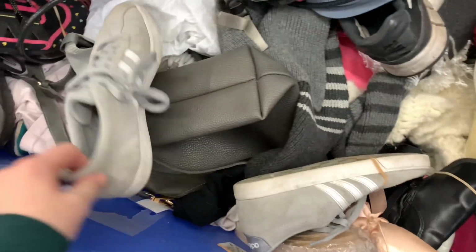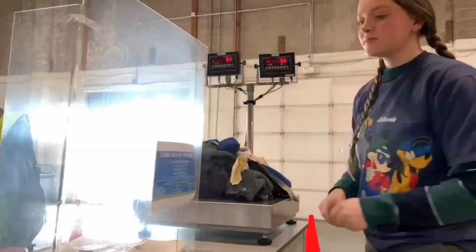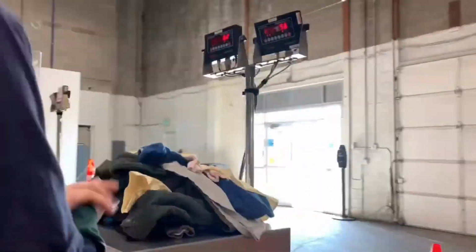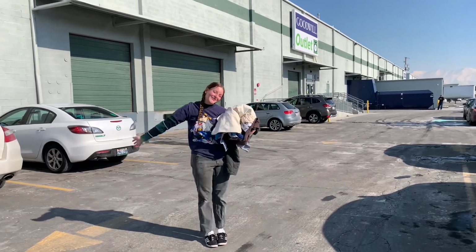And then after you've gathered all your stuff, you're just going to go and weigh it at the cash register. And my sign right here says it's $1.99 per pound. So it's probably different no matter where you go, but that's just kind of an idea. Put it on a real scale, and then however much it weighs is how much you are going to pay. I ended up paying, I think, $12, and I got like 6 or 7 items, which is pretty good.